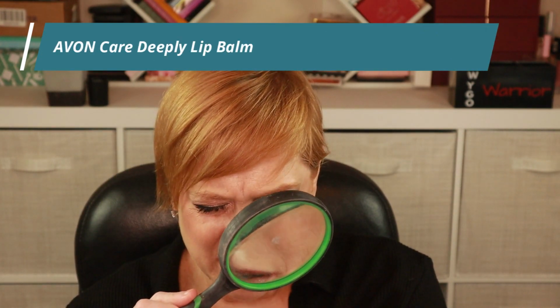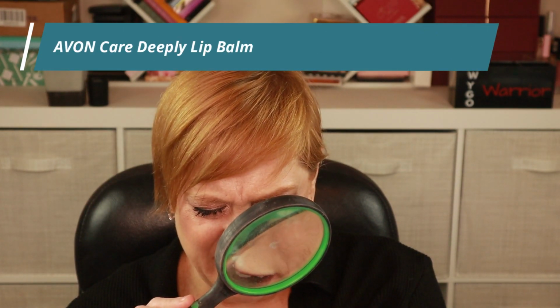All right, speaking of burning through a product, this one here, yeah, I had to keep that on because it's the part that tells me what the name of this is. So all I can read from this is it does say Avon. Let me grab my little friend here. Something Care Deeply 2020 Lip Balm. What is their date on there?